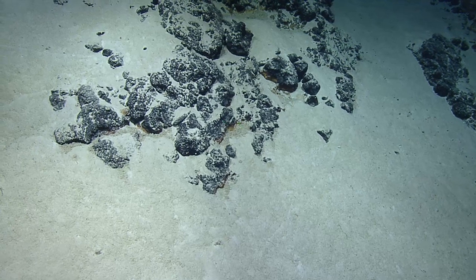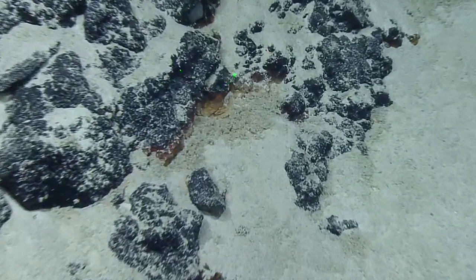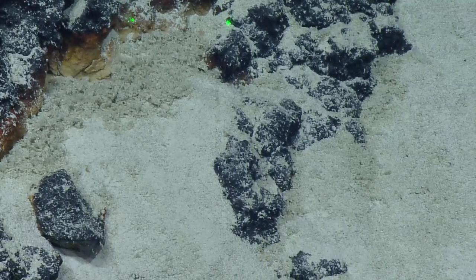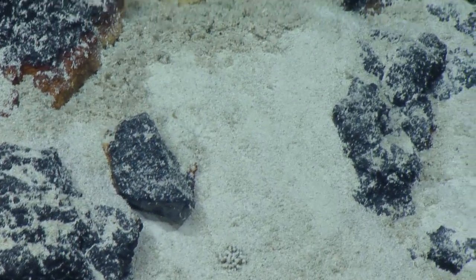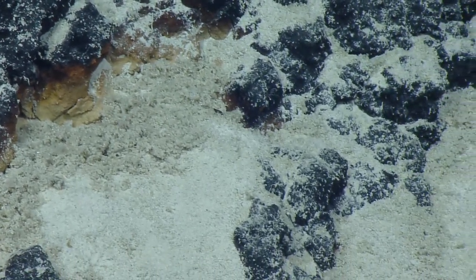You want to zoom in there, Dave? What do we got? This detritus? Yeah, I guess it's not detritus. It's just sand that's falling over the edge. Just different sand, yeah. That's interesting. Thank you. Okay, thanks.